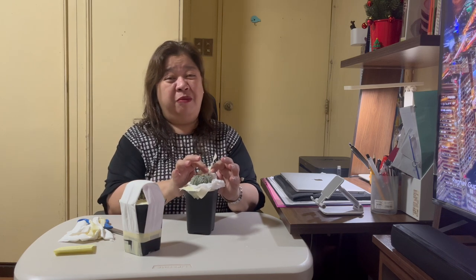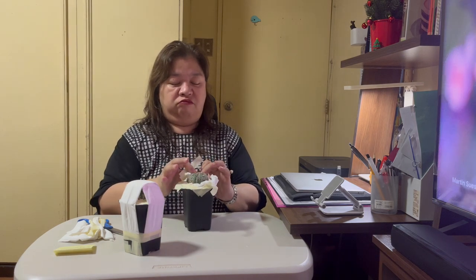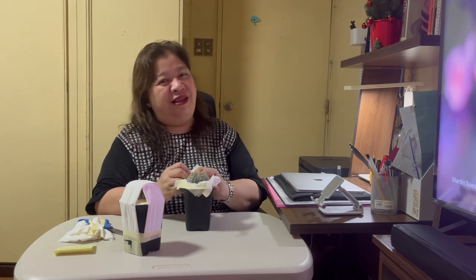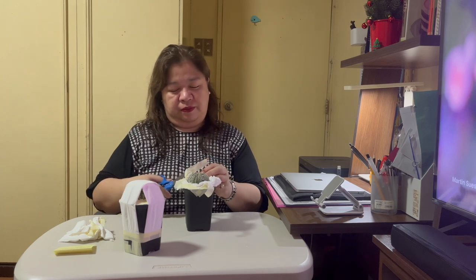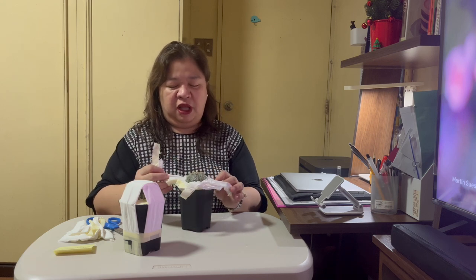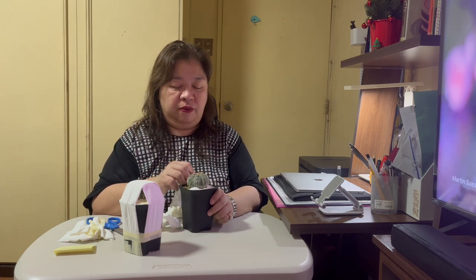Excited lang ako. I only have time every Sunday to do this. Kadadating niya lang actually. So, mga mag-aalas 11 o'clock na ng gabi. So, it's Sunday night. This is the time that I do all my household chores, linis, but I'm only able to do section of the house. Basta ang importante is malinis ko yung mga comfort rooms because that's being used all the time. And the kitchen. So, and then, sa haba-haba ng panahon, ngayon ako nagka-oras para sa mga halaman.